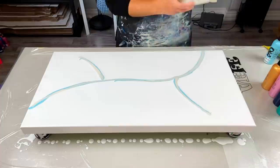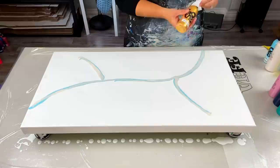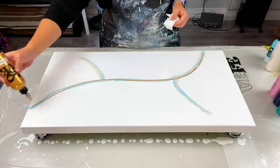And then now with the 24 karat gold, don't forget, don't overdo it because it will take over the painting. And trust me when I tell you, you don't want that. So very little of the 24 karat gold.